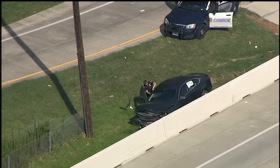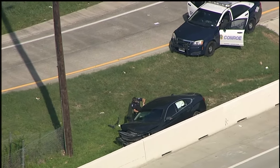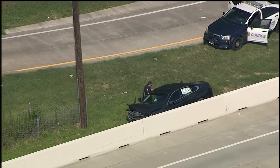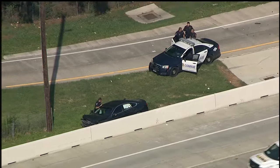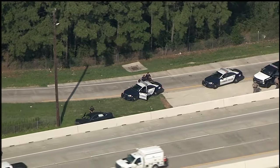It looks like it's run over a few fences or something. Yeah, I don't know. It looks all pretty smashed up. Or like she smashed into that pole and then bounced back a little bit. All right, Don Armstrong, thank you very much. We appreciate you being with us and bringing us that live reporting from the air.